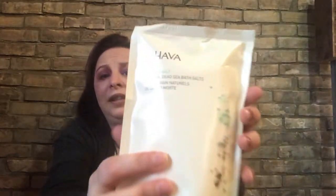So the next thing I got, and it has a hole in it, and I'm so disappointed. It looks like it was cut open or something. I'm not exactly sure. So this is what I was really excited about, the Avea natural Dead Sea bath salts. I have tried the hand lotions. I really, really like it. This is a good size. Now, unfortunately, I can't have a bath for a couple of days.